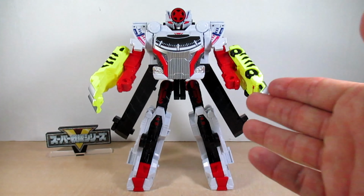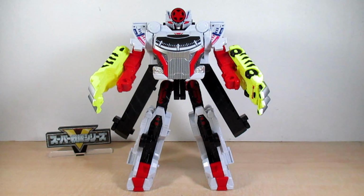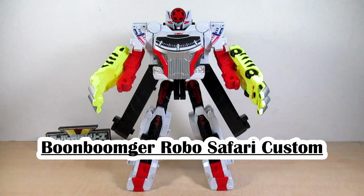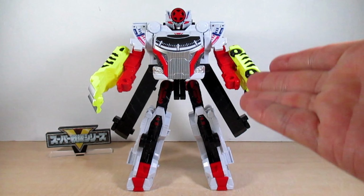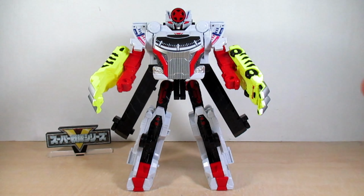And so here is the form that appeared in episode 13. And this is known as Boonboomger Robo Safari Custom. So just new claw arms in place of Boonboom Off-Road and Boonboom Wagon, but still looks cool in the show. So friends, let's complete this transformation of Boonboomger Robo Monster.